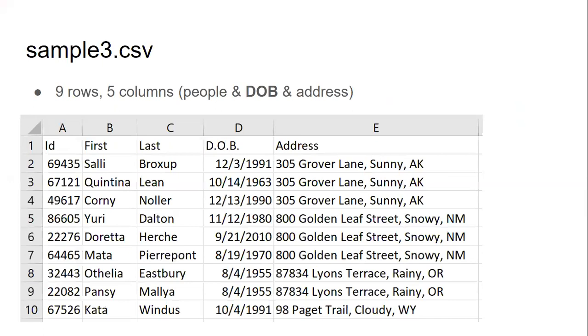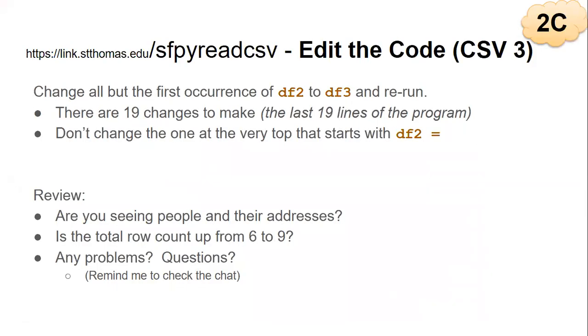And so we're going to do the same thing. We're going to change all the df2s to df3s. And so we should see our total row count when we run it go up to 9.